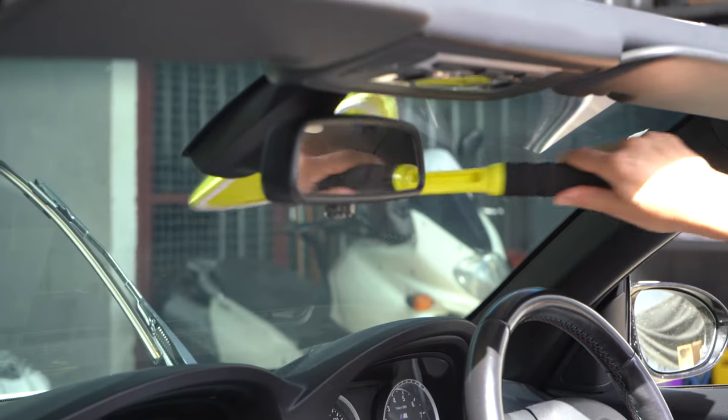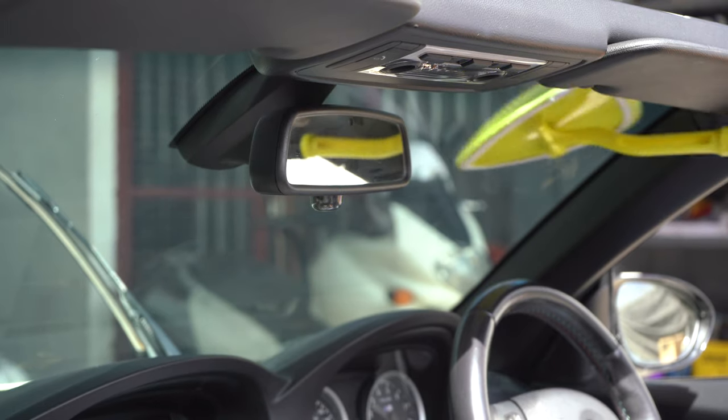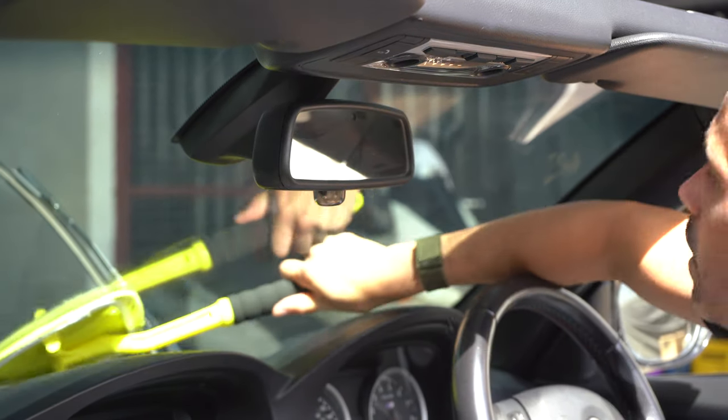I need to tell y'all, if you have experience cleaning your glass, you know it is a pain. And having a tool like this makes it so much easier.